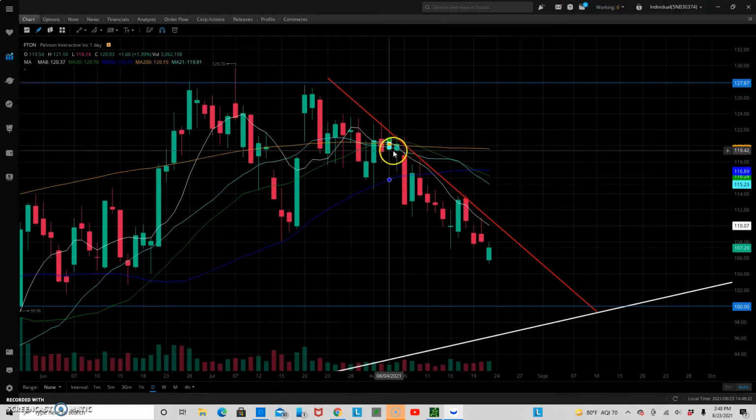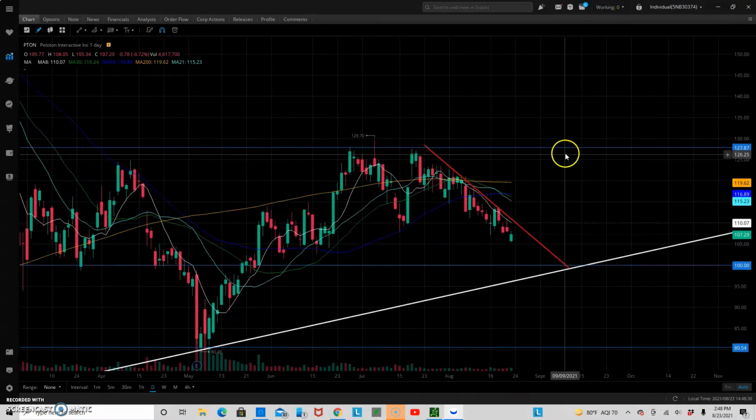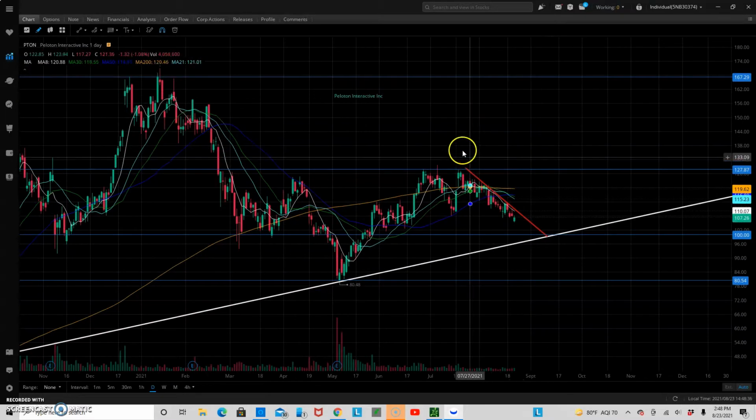So every day it looks like we trade up to that 8-day moving average before we sell off below there to finish the day. So keep an eye on that 8-day moving average every day. Once you see a break of that, that might give this stock some momentum to the upside.